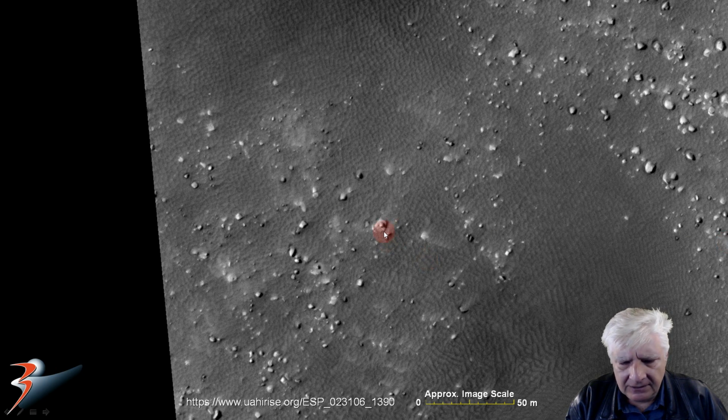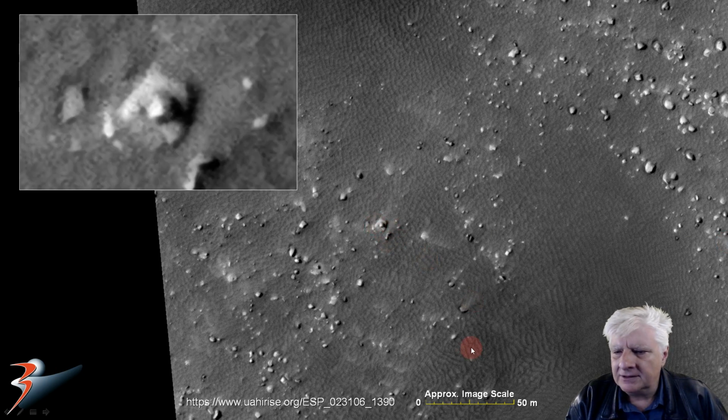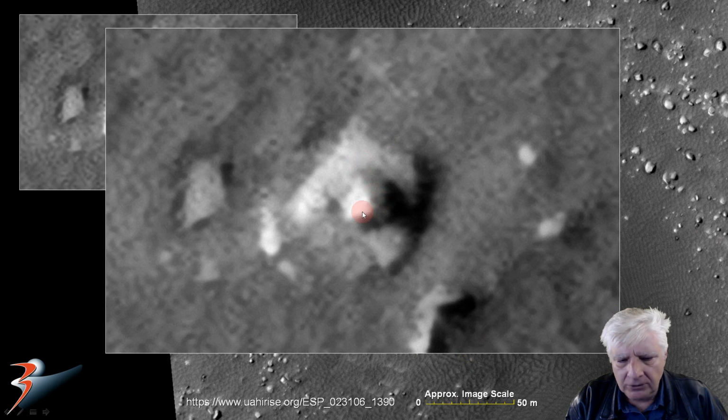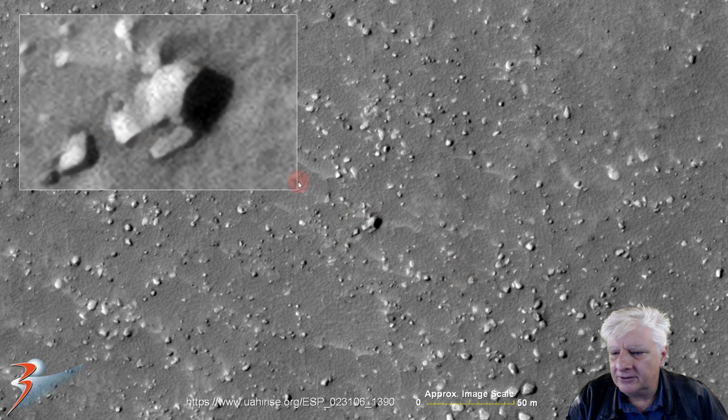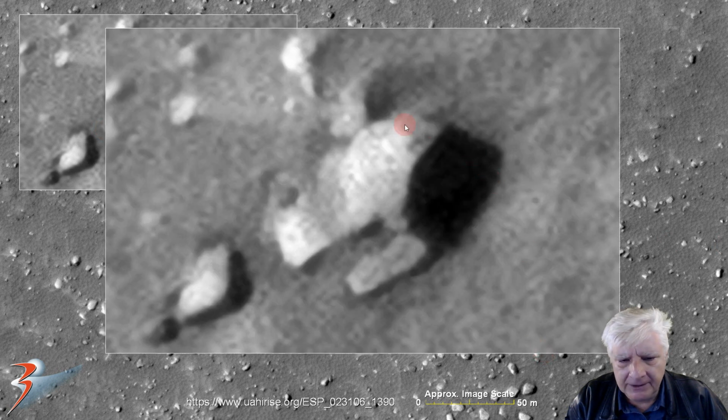Then this piece, it's about 10 meters across. It's got a small pyramid shaped object there in its center. So 2 straight edges and a right angle there. And then this part, it's about 14 to 15 meters across. And this piece over here looks like 3/4 of a dome-shaped object.